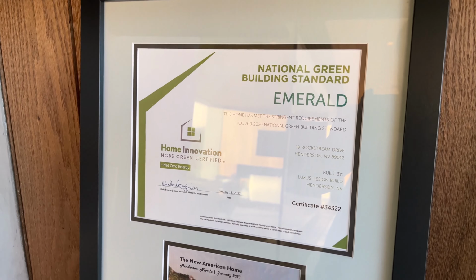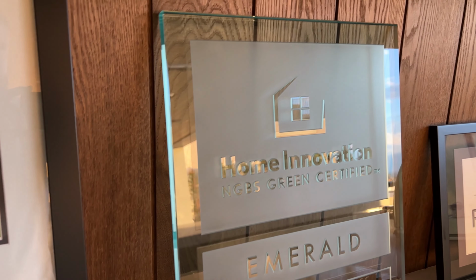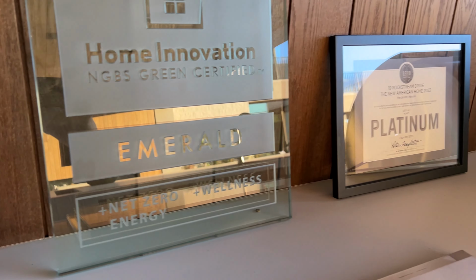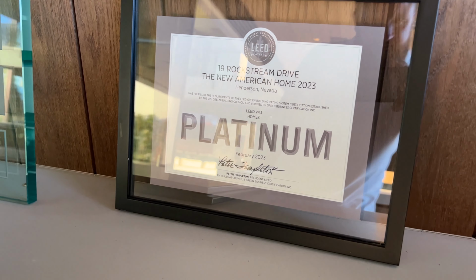And these are the energy efficiency awards that they received. You know, it has the picture of the house on it. It's Emerald certification with this one. This one's a real big one. This is a platinum LEED certification. That's pretty amazing.